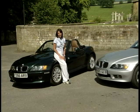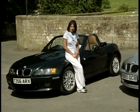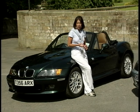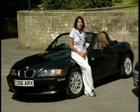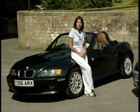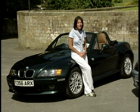Now, it may not seem that long since the previous model hit the roads, but there are new versions due of both the MGF and the SLK, and of course Honda have just launched the S2000. It may make for a few unhappy owners of the current model, but at least it shows that BMW aren't a company to rest on their laurels.